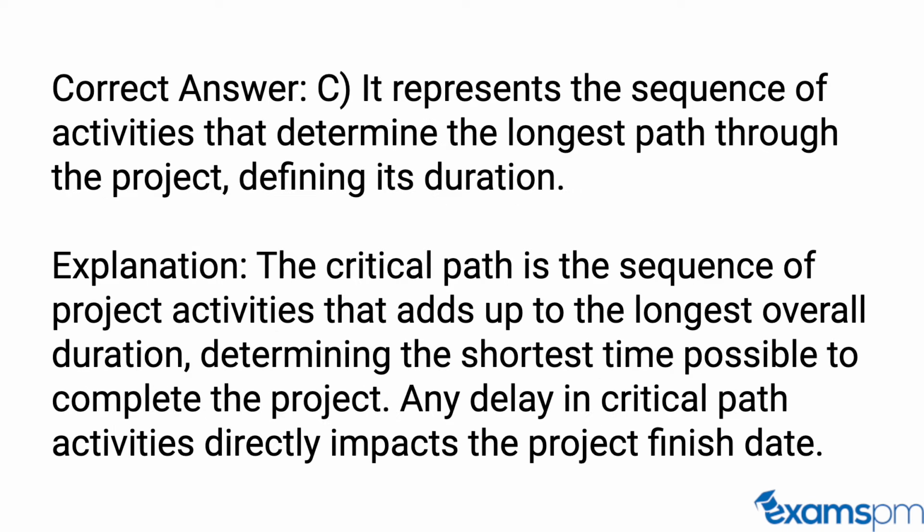Correct answer. C. It represents the sequence of activities that determine the longest path through the project, defining its duration. Explanation. The critical path is the sequence of project activities that adds up to the longest overall duration, determining the shortest time possible to complete the project. Any delay in critical path activities directly impacts the project finish date.